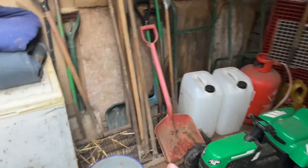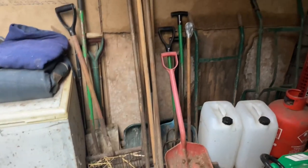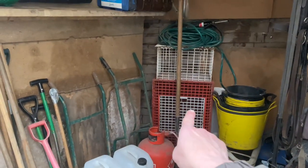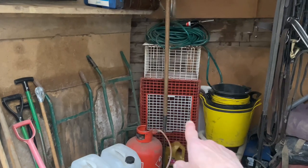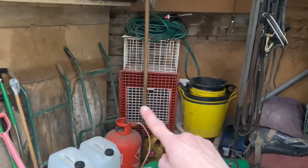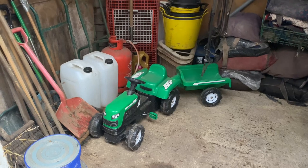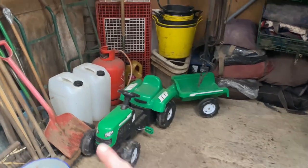I seem to have a hell of a lot of brooms, and I didn't realise I had them. I've been using the broken broom because I didn't know they were there. I'm hoping this lot will move, but we're at the yard on our own today, so I don't know where all that can go in my other half's sheds. Of course, we've got the grandson's tractor. That's just gonna live there. That's easy for him to get hold of now though.